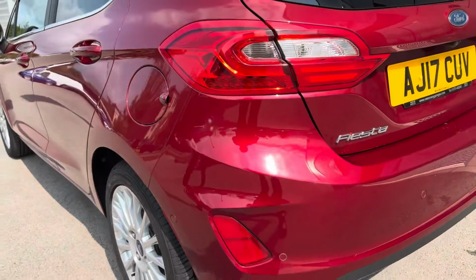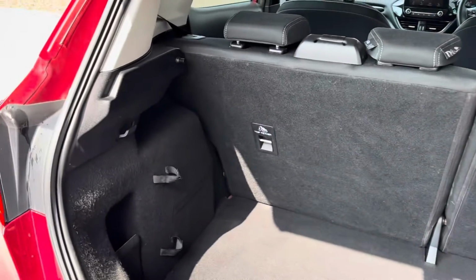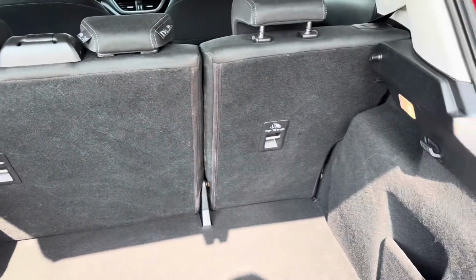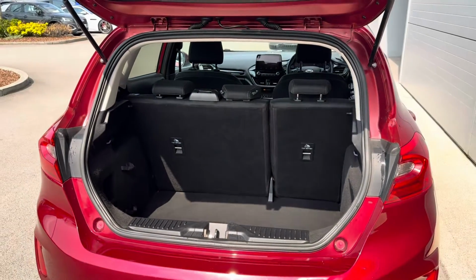privacy glass. The Fiesta's boot offers surprising flexibility with a practical loading lip and 60/40 split-folding rear seats, making it easy to expand space for larger items or weekend bags.